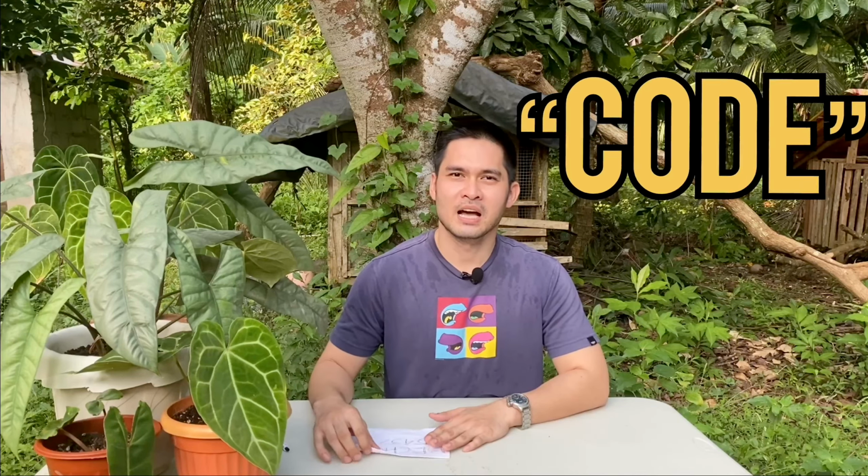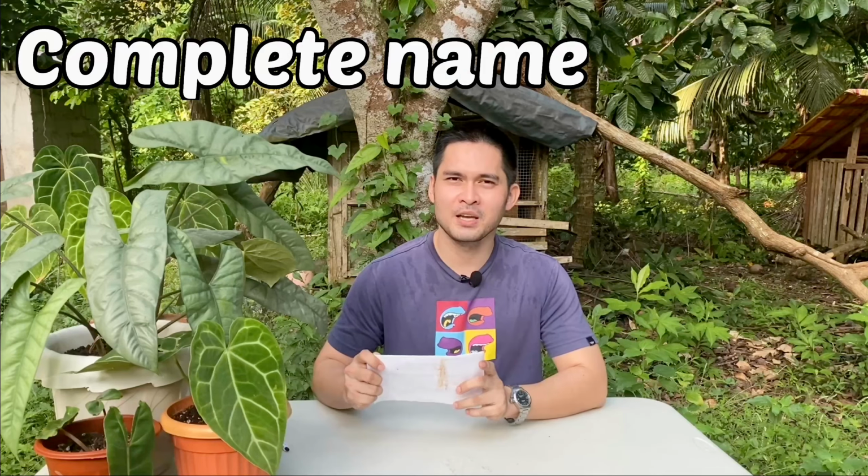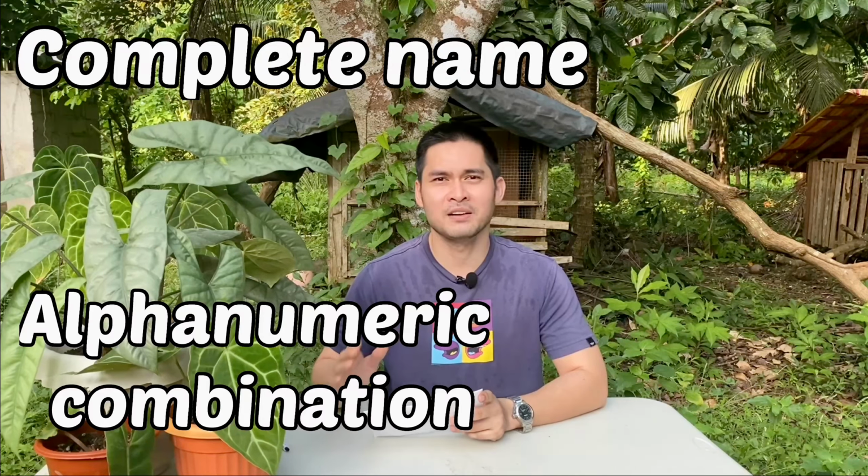I have learned from an FB plant group that I have joined itong verification process, and I think this is helpful for us mga plant buyers. We ask the seller to write in a piece of paper a certain code. So ano ba yung code na yon? It can be your complete name or a certain combination of alphanumeric.